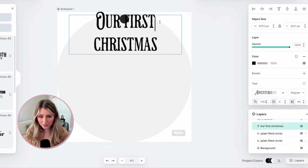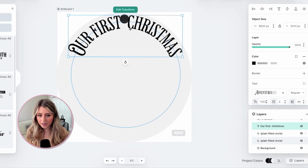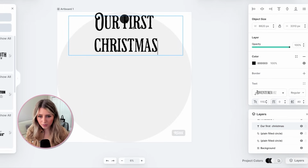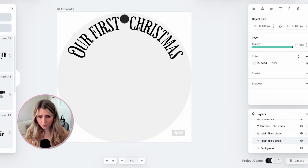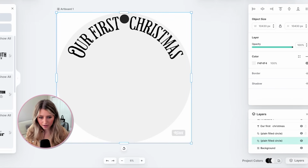This is why I like this little circle in the middle, because sometimes what I like to do is space out a little bit, if we can, between where that circle is. Oh my goodness. I keep, the pro tip also is to lock the background and not struggle like I am.